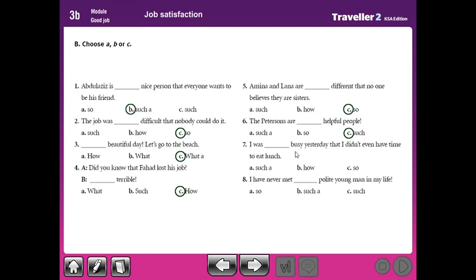I was space busy yesterday that I didn't even have time. Busy yesterday. Busy is an adjective. So I'm going to take so, or choose so. I have never met space polite young man. Adjective plus singular noun. So I'm going to choose such a.